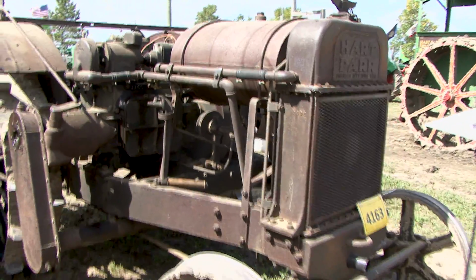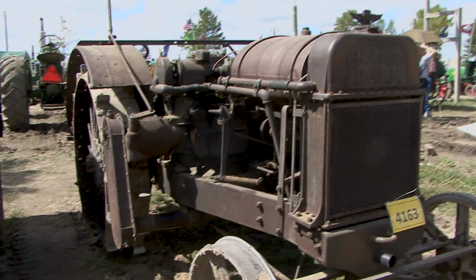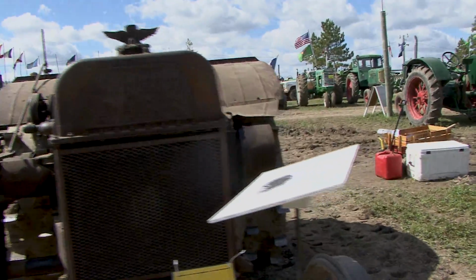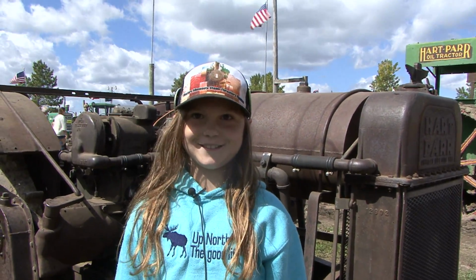Hi, my name is Sarah. I'm from Fargo, North Dakota. This is a 1836 Hart-Parr. It was built in 1928 and it has a PTO. My dad has a building full of tractors.